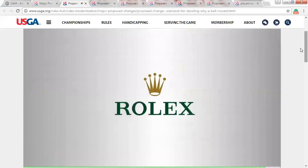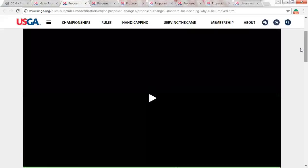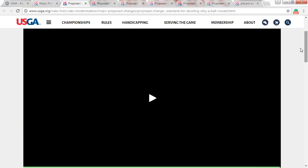Correct. Yes. I think it's more just changing the framework and how you look at it. To use another example, it's like guilty until proven innocent or innocent until proven guilty. I think they're just switching the way that the rules official looks at it. That's the way I see it. A lot of these have changed in that concept. I think that's true.